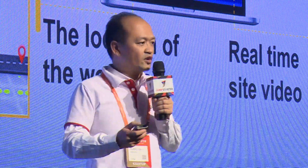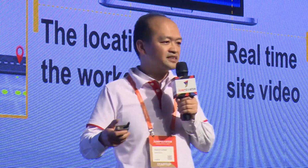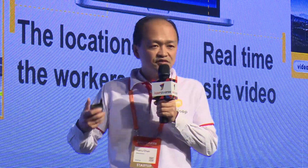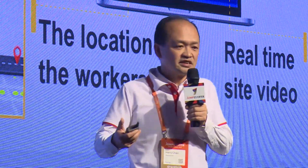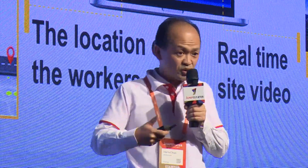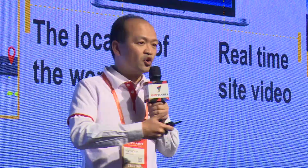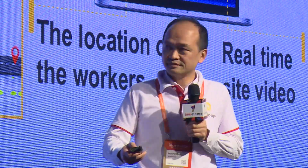When all the data are collected, we transfer it to our dedicated cloud platform so that it can provide the statistics of the site, the location of the workers, and then if the sensors sense the workers are unwell, it can send out alert signals to the supervisors. And then we provide real-time video access remotely. So essentially, our device is a front end to collect a lot of construction data for subsequent analysis.